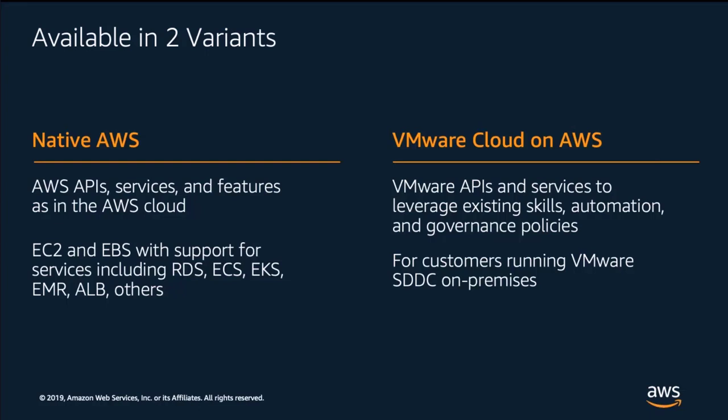The VMware variant allows you to run VMware Cloud on AWS locally on Outposts to use the same VMware control plane and APIs you use to run your on-premises infrastructure. This variant delivers the entire VMware software-defined data center, compute, storage, and networking infrastructure, to run on-premises using AWS Outposts, and allows you to take advantage of the ease of management and integration with other AWS services.